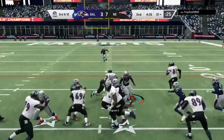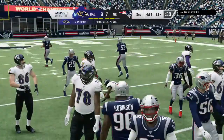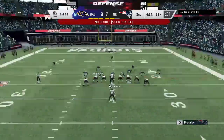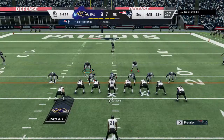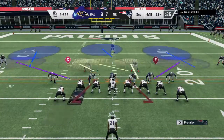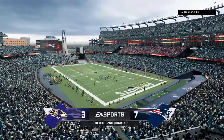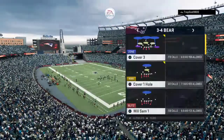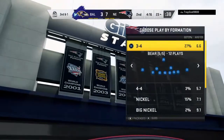A 10th carry here for Mark Ingram. And he's going to take this down close to the 1st as he's brought down at the Patriots' 23. Now the Ravens going to use one of their timeouts. They'll have 2 remaining as we step aside here in this 2nd quarter.